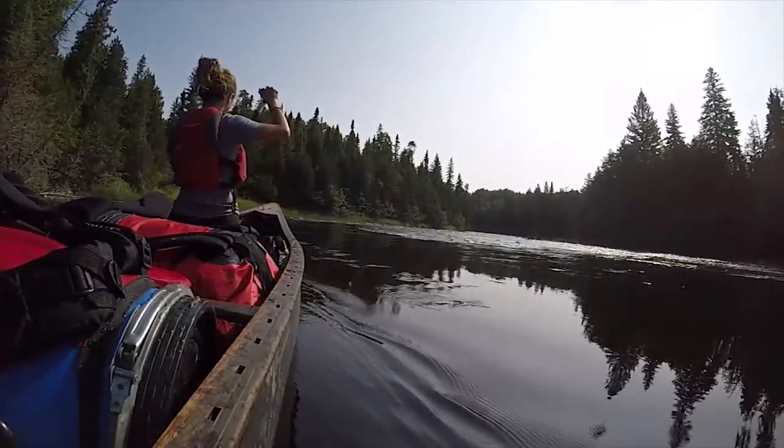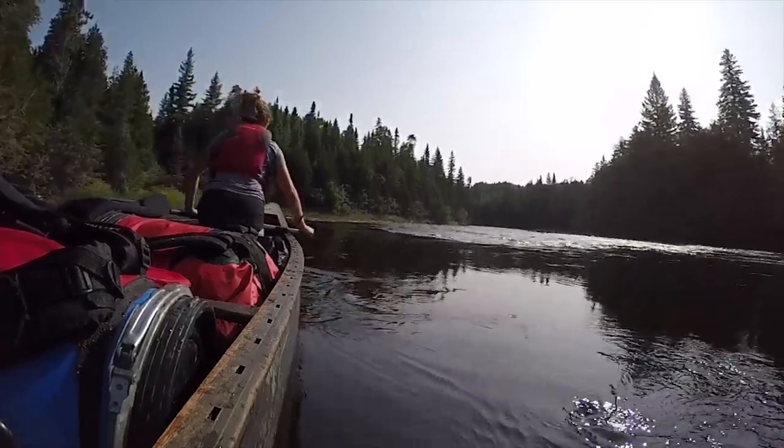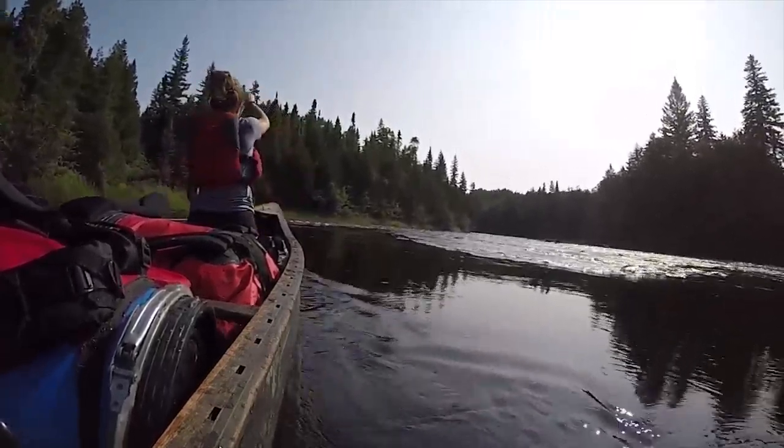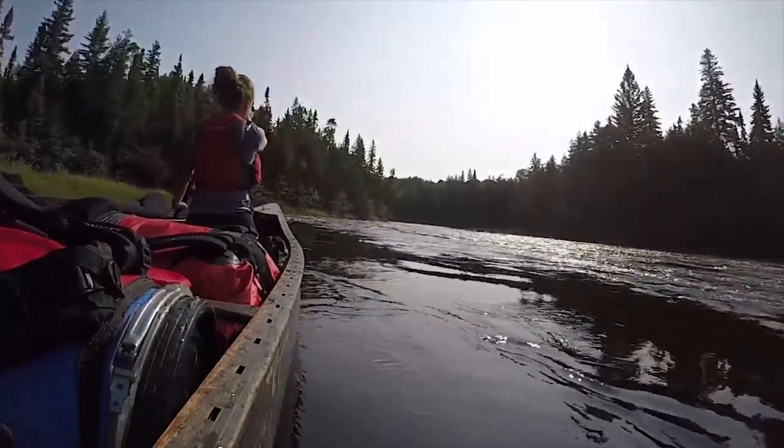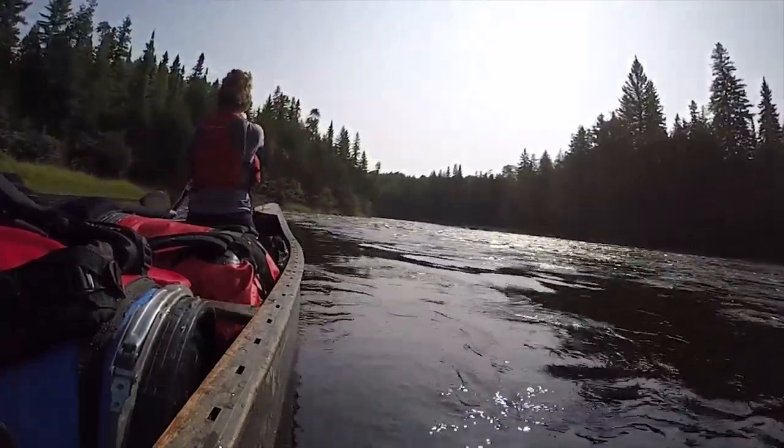GoPro's on. Unknown rapid before Barrel Rapids. Here we go. We're back and we're front paddling? Yeah, front paddling.